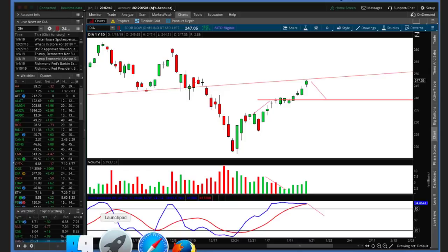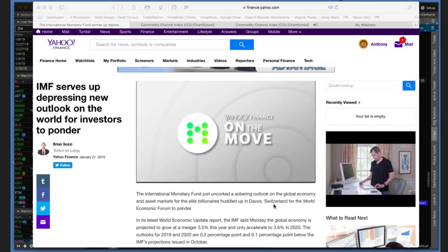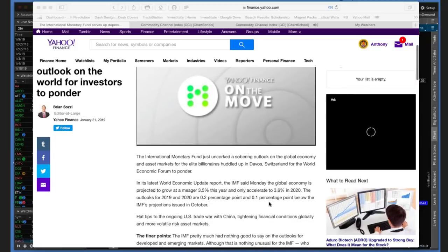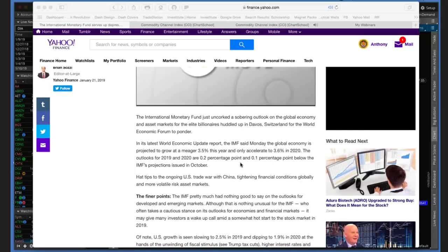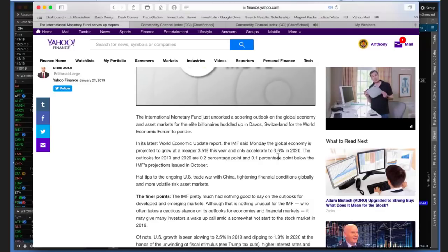Another thing I want to point out, if you got to see this on Google or Yahoo Finance, the IMF came out with a report out of Davos, Switzerland. A couple of years ago, I was in the Steigenberger right after the economic forum took place, and I had a chance to meet with some of the leaders there. Just a beautiful place. As I'm going through this report, the IMF is basically projecting the global outlook to be 3.5% this year, and only accelerate to 3.6 in 2020.